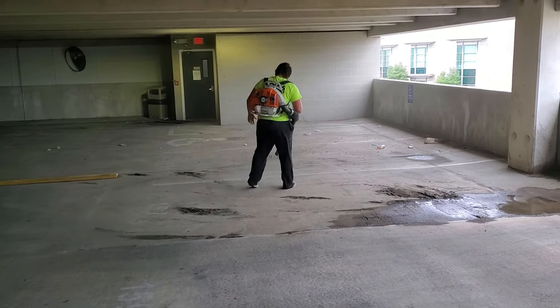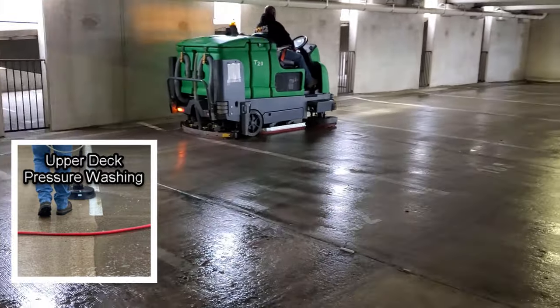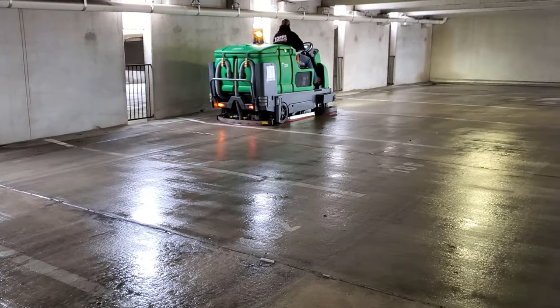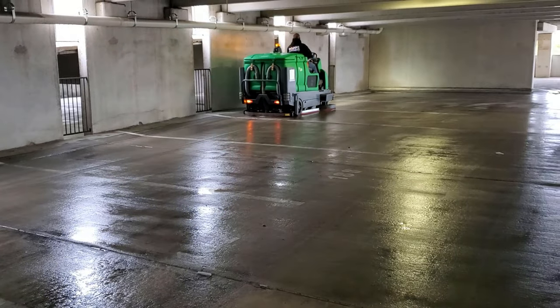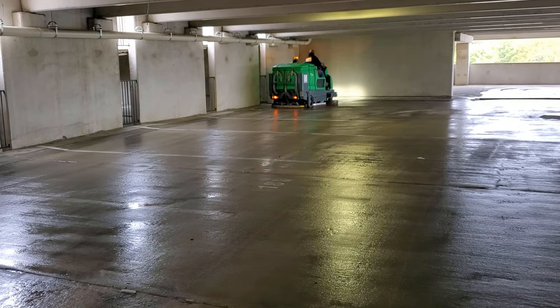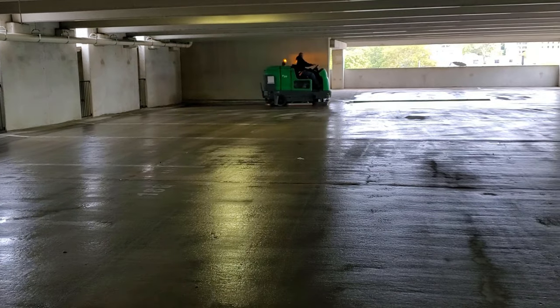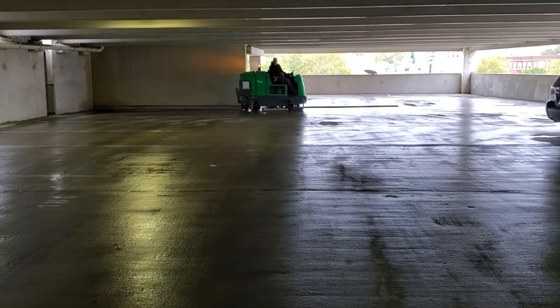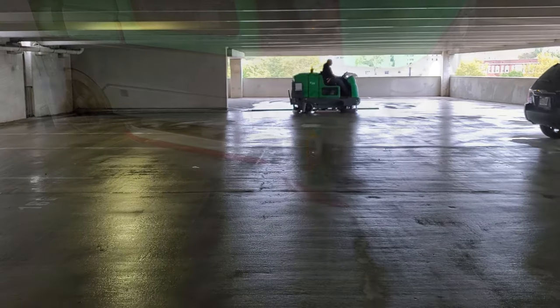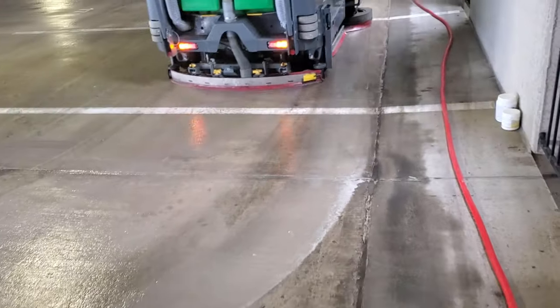Louis parking garage cleaning. We first finished pressure washing the upper deck, which usually consists of a coarse finish of concrete, then moved to the lower decks for scrubbing and cleaning. We use a parking garage concrete cleaner, which is water soluble, environmentally friendly, designed for industrial concrete floors. We use a Tennant T20 high performance scrubber with a water recovery system, which reduces dry time, which means less downtime for your tenants and customers.